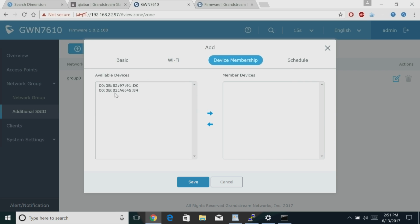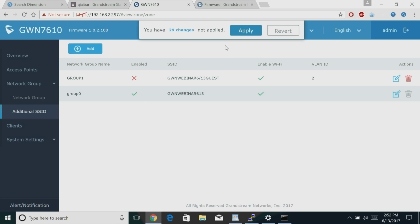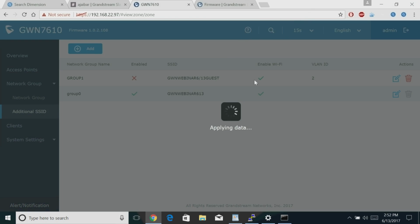And device membership, I can use only 1. Let's say this particular MAC address, which is the main access point, the master, is sitting in the lobby of the hotel, and it's the one that most of the guests will connect to. Then I'll just keep this one, or I can add both of them if I want. So both of them are used for the main network, and both of them are used for the guest network. And I just need to apply changes.